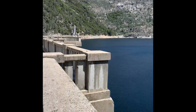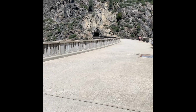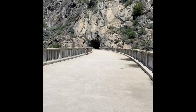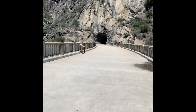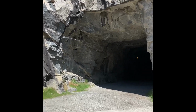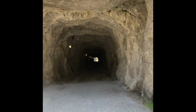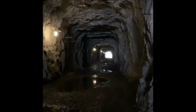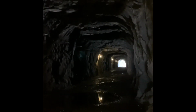And then as you cross the dam to the other side, there's a tunnel to access the trailhead. As you make your way across the top of the dam, you can see the entrance to the tunnel that takes you through to the trail on the other bank. Here we go into the tunnel. It's not really that long. You can see some light at the other side. But here we go. Must have taken a fair amount of dynamite to blast through all this rock and granite.